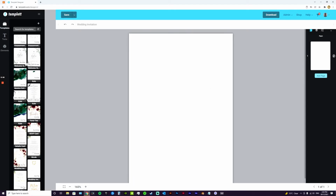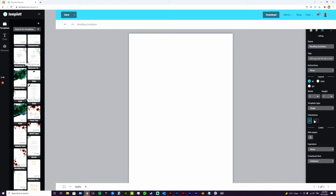Over to the right hand side, we have a couple of options. We've got our pages, we have our layers panel, we have all our settings for our invitation. Down here we have our template type. So I've got single and I've got double-sided. Because this is a wedding invitation, I'm going to jump in and select double-sided instead of single because I want them to be able to do a front and a back.